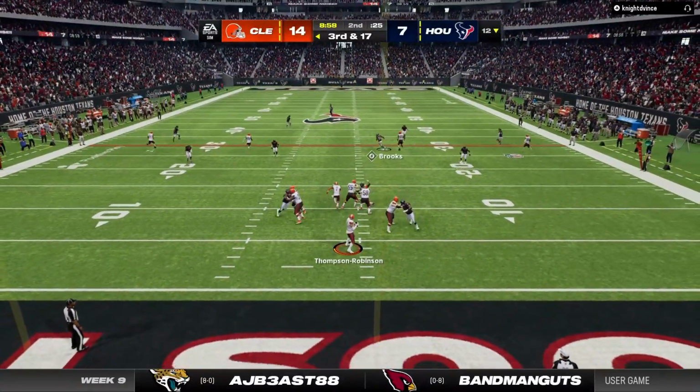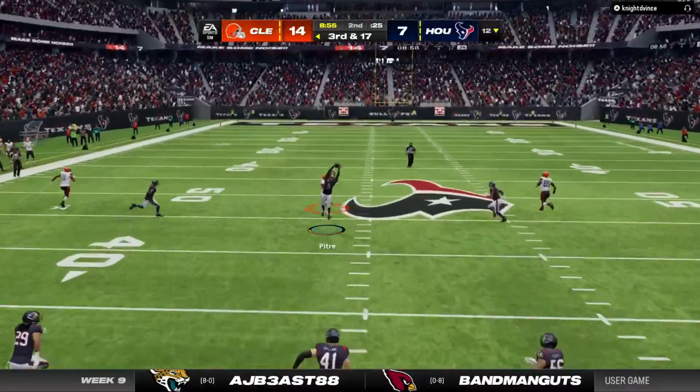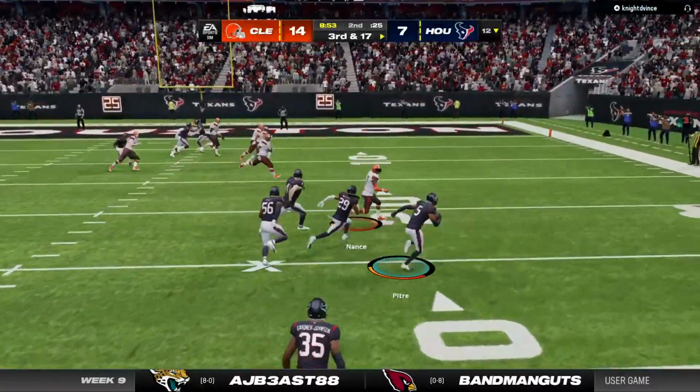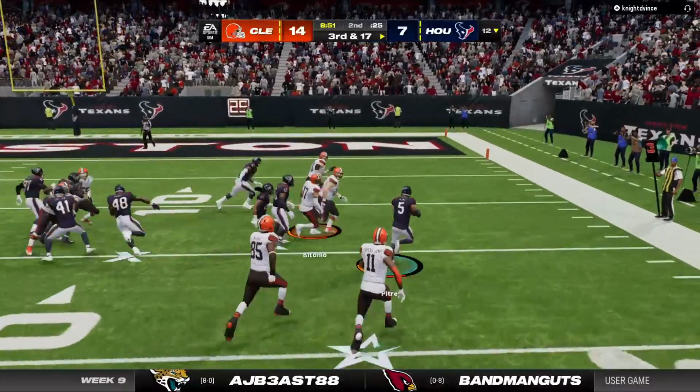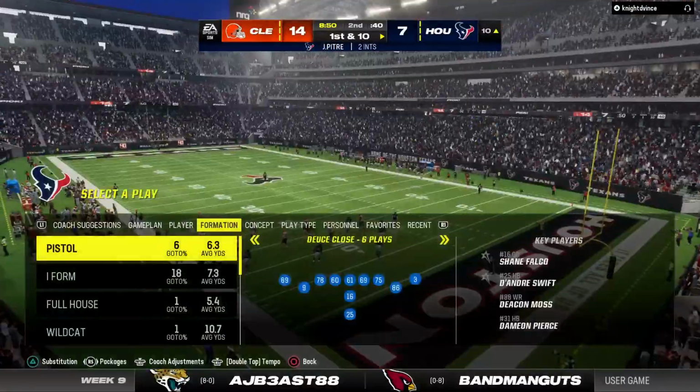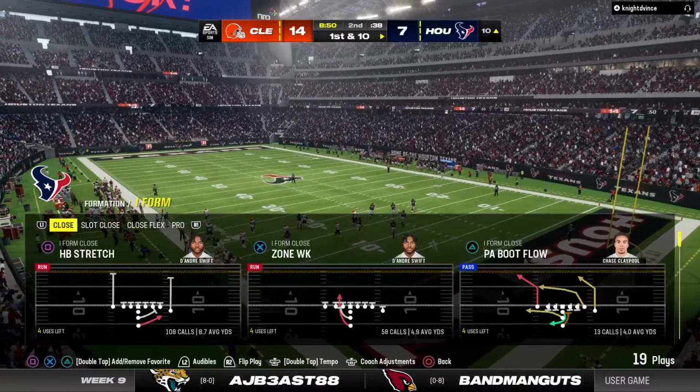Thompson Robinson throwing here. Well, he tries to force it in, and it's intercepted. Jalen Pitre picks it up, moving inside the 20. And it's a tremendous return as they finally get him at about the 10-yard line.